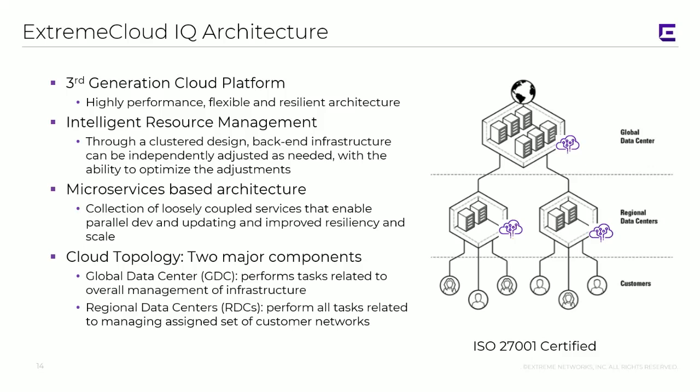The cloud topology basically has two major components: the global data center, where we provide the overall task related to the overall management of the infrastructure itself, and then regional data centers, which perform all of the tasks related to the managing of assigned sets of customer networks within a particular region. Now, I want to emphasize this three-level architecture has been certified from an ISO certification perspective, and that's shown on this slide. We're the only vendor that can make that claim.